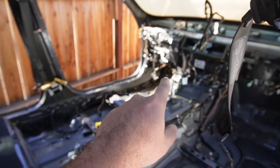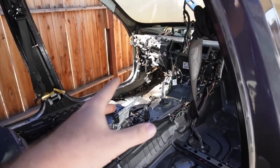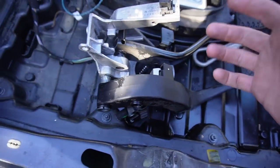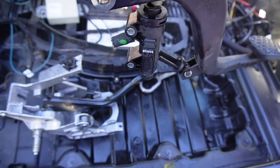Now, unfortunately, I was gonna actually get the brake pedal assembly hooked up, but I forgot, since this is a manual, I cannot hook up the brake pedal assembly without actually hooking up the clutch as well. And the clutch pedal, it's not that big of a deal other than the fact that I actually messed up the cylinder, the master, I think it's a slave cylinder, master cylinder, one or the other.